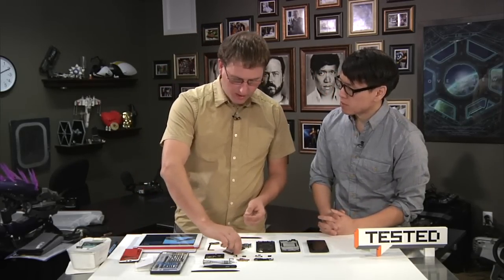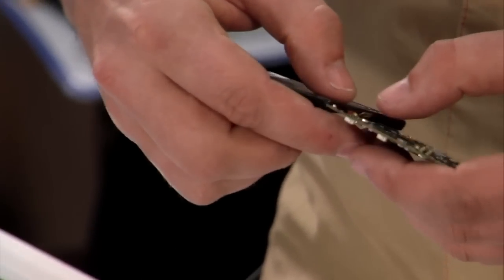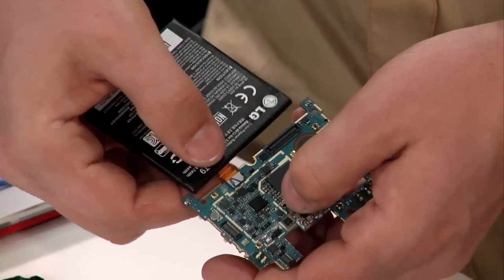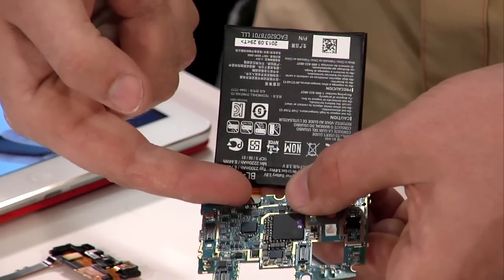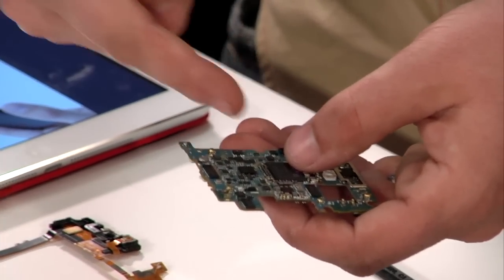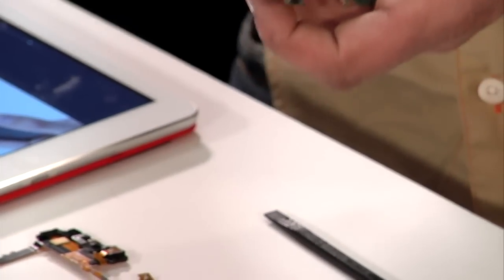The trick with this connector is you want to get your fingernail underneath it. So this connects on to the main board there, and you can kind of hear a click. So when you want to pop it off, you just get your fingernail under on one side and pop it off, and it comes right off. Oh, there you go. Okay. You don't want to use an aggressive amount of force because you can actually pop the connector off the main board.